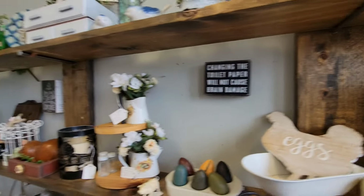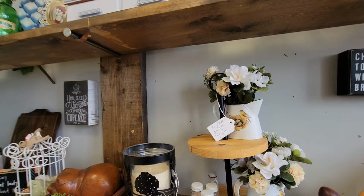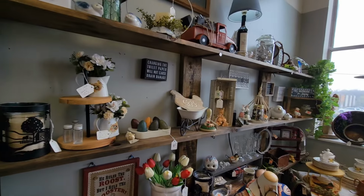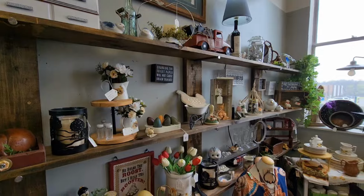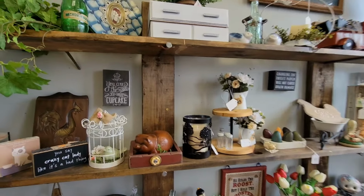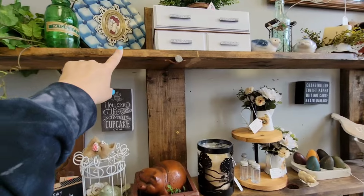Getting ready to work on my studio room. I've been saying that for a long time, but I've had some personal things going on in my life that's keeping me from doing some stuff at home, but I am going to get to it.